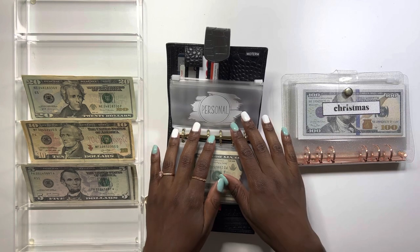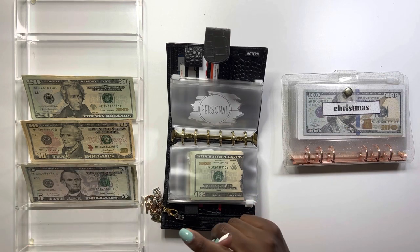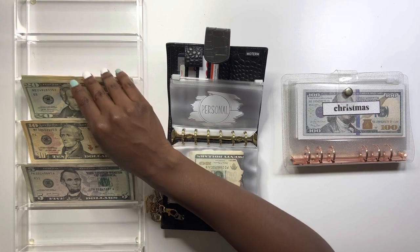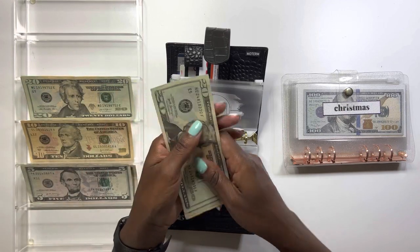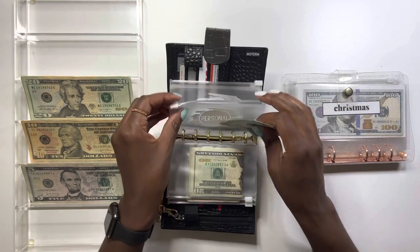Next is going to be personal. And this is what I give my husband in cash. He likes to have a little cash. So he gets $50 a week. We both get like $200 a month to spend on whatever we want to spend on, personal money, which I think is great. So today he's going to get two 20s and a 10 for $50. Let's count it again. 20, 40, and 50 going into our personal. And I'll just give that to him.